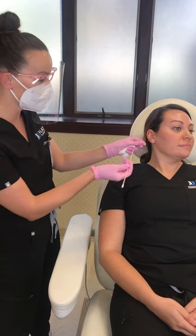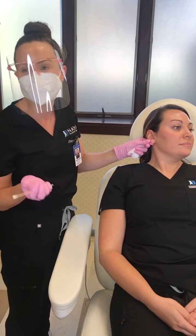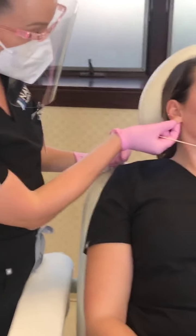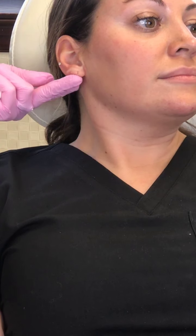I've done both. As we get older, earlobes are thinning out, and especially for females wearing earrings, when they're pulling down on those holes, the earlobe kind of stretches out over time. What we can do is place some filler to restore some volume and also just kind of support that earlobe and that earring. So very beneficial.